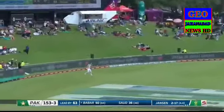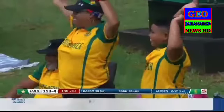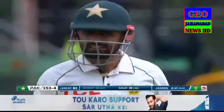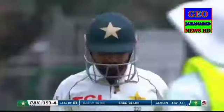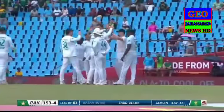Oh, that's extra bounce, might be out. Extra bounce has picked him up. He's gone for the big shot, over the top. Couldn't control it. Comfortable catch in the air. Yeah, it worked perfectly in the end for South Africa. That fielder was splendidly placed, and he'll be cursing himself.